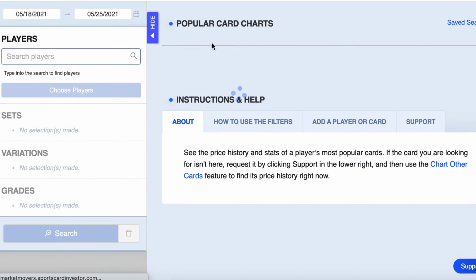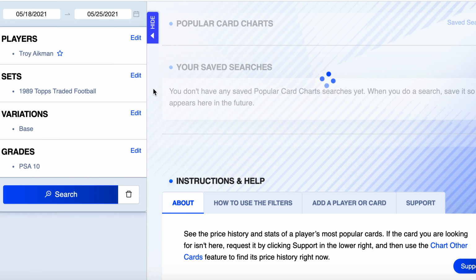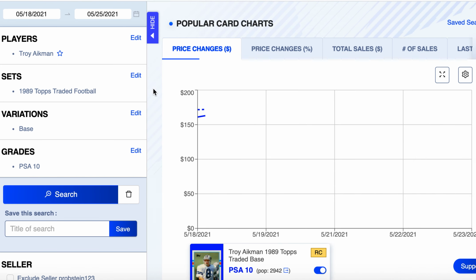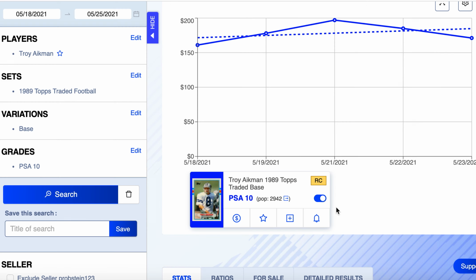Let's chart this one. Troy Aikman, he's a legend. I'm not a big Troy Aikman fan. Him and Joe Buck are some of my least favorite commentator duos. This is his rookie. He doesn't really have many rookies. There weren't that many rookies back then for football.